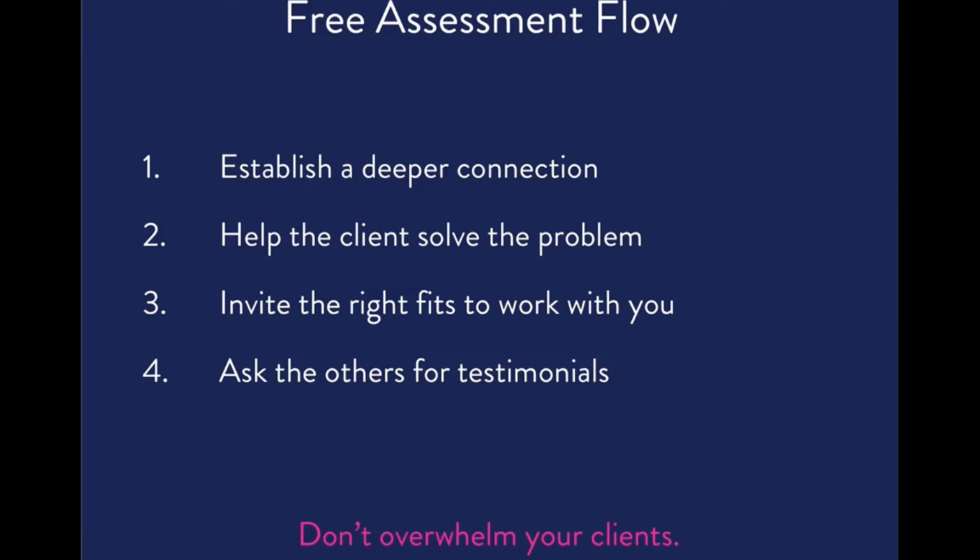Here's a person right in front of you on the phone with you who needs your support, who wants the exact results that you help your clients achieve. There is nothing wrong in inviting them to work with you, right? Let's say you find that someone's not really a great fit to work with you. You can just ask them for a testimonial instead, right?